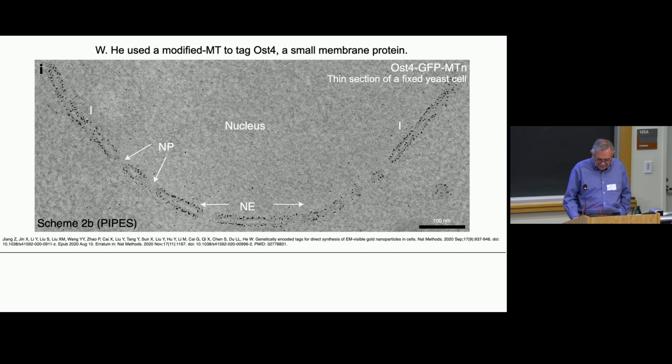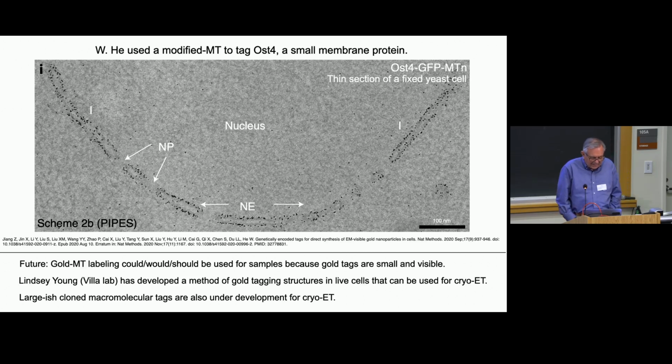So what's for the future of this? Well, I think gold labeling is a good way of doing things because it's small and it's visible. Now, Lindsay Young in Elizabeth Villa's lab has developed a method of gold tagging structures in live cells, not using metallothionein, that can be used with cryo-electron tomography. And I think Elizabeth is going to talk, she nods. And then, of course, there are other large clone tags that people can see that are proteins or nucleic acids that people can use to identify where in the cell their protein is. So that was method one.